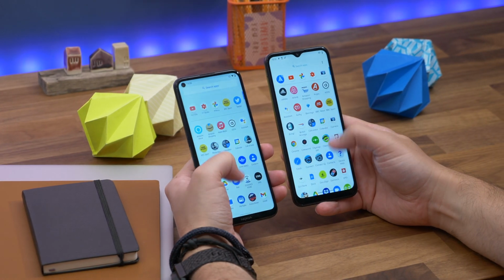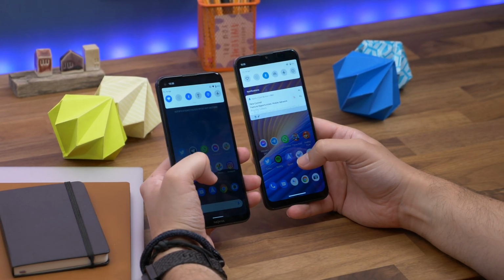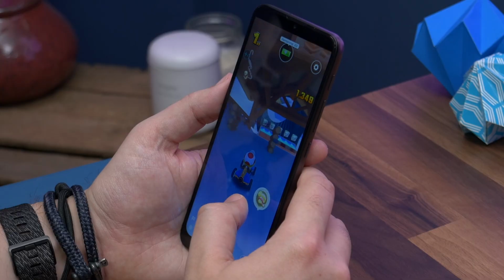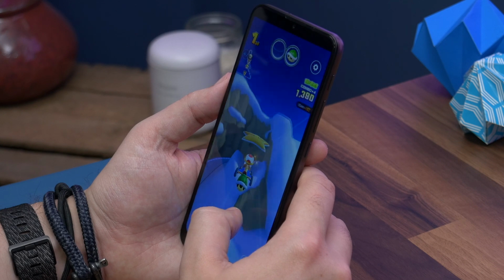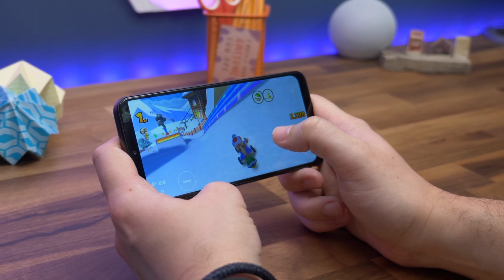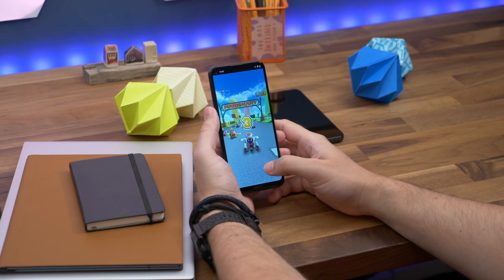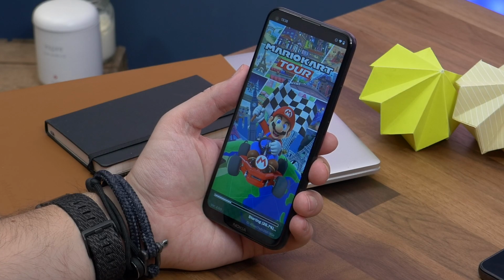Well, the Nokia has the upper hand here as well because it has the more powerful processor. It's equipped with a Snapdragon 662, while the G10 has the 460. Although, if you do want a slightly more powerful version, there is the Moto G30, which has that same processor as the Nokia 5.4. But between these two, what it means in daily use is that things take a little bit less time on the Nokia. But neither is super speedy, and both load up Mario Kart Tour, for example, without too much of a struggle, even if you have to wait for it to load a little longer than you might like.